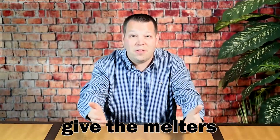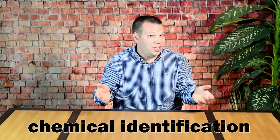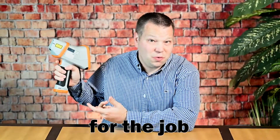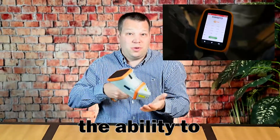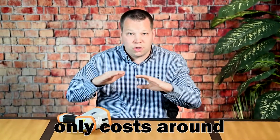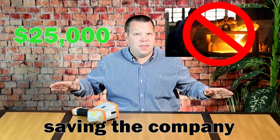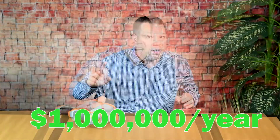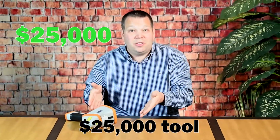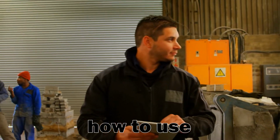We needed to give the melters the ability to identify their metals properly through chemical identification, not visual identification. A handheld metal analyzer was the right tool for the job and gave the workers the ability to quickly and safely sort their alloys. A handheld metal analyzer only cost around $25,000, but enabled the workers to avoid contaminating metals, saving the company more than $1 million a year. A $1 million financial drain had been plugged by a $25,000 tool. Now, implementation was easy, as the workers simply had to be trained on how to use the new tool.